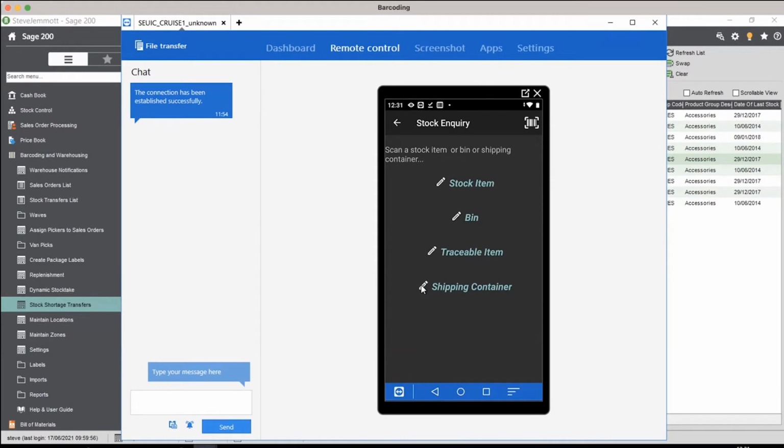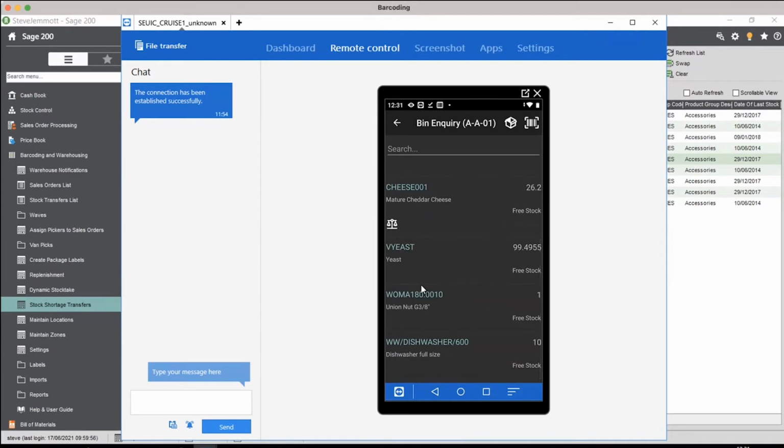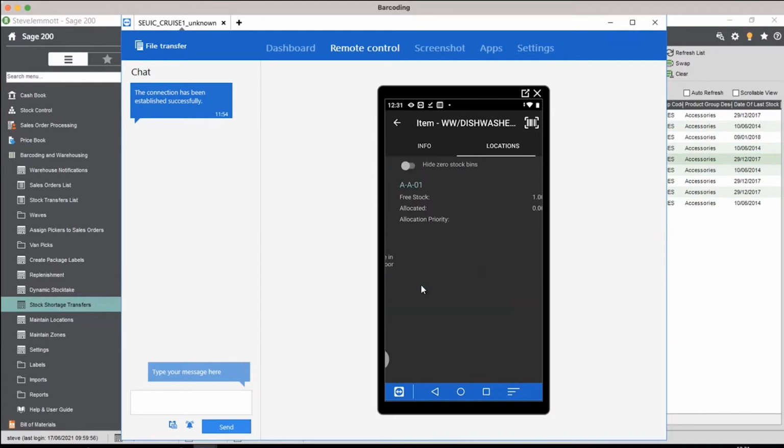I could also do a very quick bin check, just a bit of a sense check of people doing things right without a formal stock take. So scan a bin and away you go. But also you've got the traceable item. If you are using batch or serial traceability, scan the serial number on that particular item, and it will tell you where in the warehouse that stock item exists in Sage's world. So you could go and put it back into the correct location.